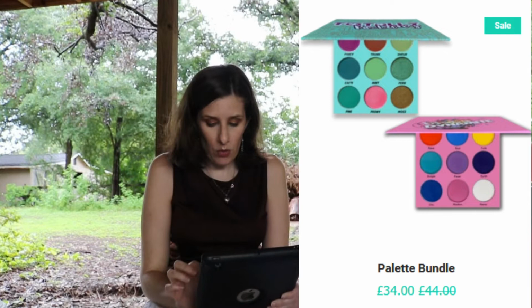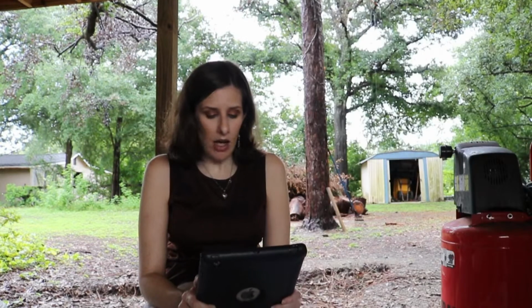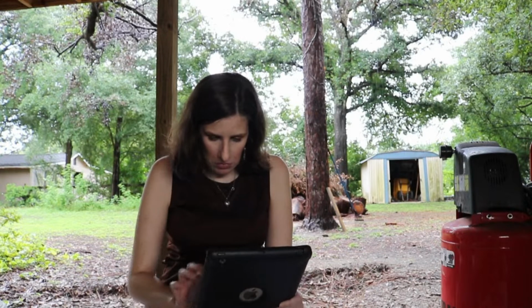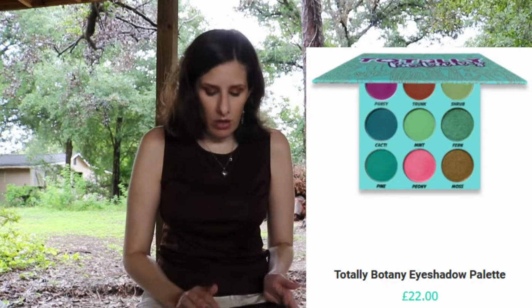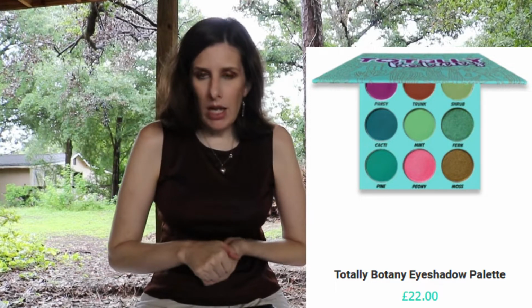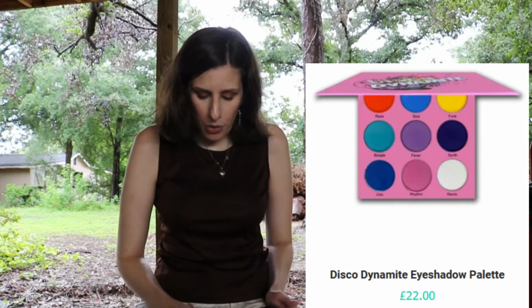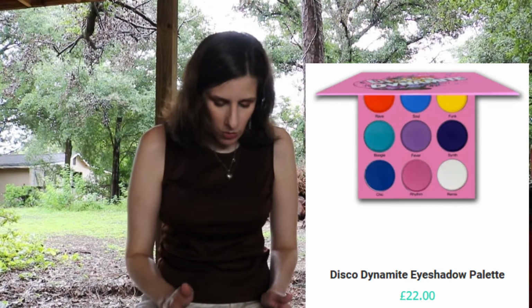It's now $34. I don't know the names of these palettes. I'll have to leave them on the screen because even trying to zoom in on the picture, I can't read the names of the palettes. But one of them has, was it 5 greens, a purple, a pink, a bricky red, and a golden red color. And then the other one had 3 blues, a purple, an orange, a yellow, a pink, a navy blue, and a white. So those were some of the ones I looked at there.